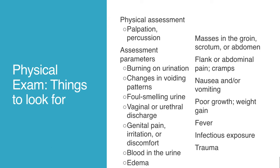Other things that we want to look for on the physical assessment, we want to palpate the abdomen and percuss. We want to know whether there's burning on urination, changes in the voiding patterns, if the urine is foul smelling, if there's vaginal or urethral discharge, if there's genital pain, irritation, or discomfort, if there's blood in the urine, edema, masses in the groin, the scrotum or abdomen, if there's flank or abdominal pain or cramps, nausea and or vomiting, poor growth and weight gain, fluid or fever, and infectious exposure.